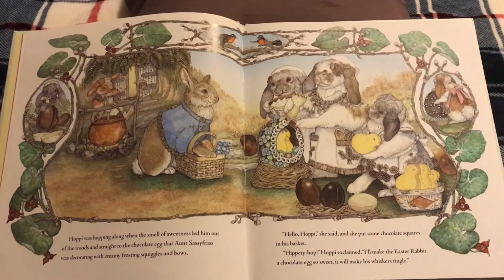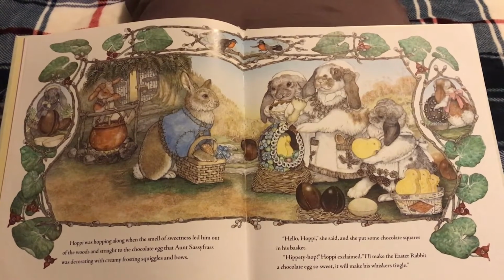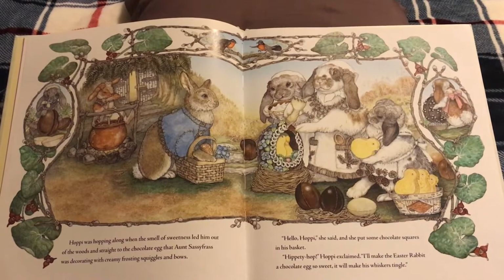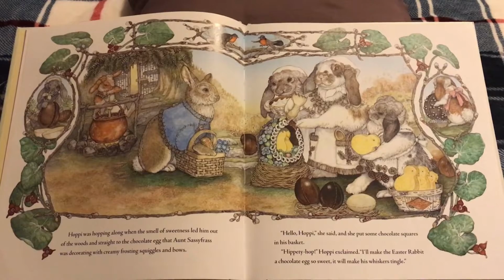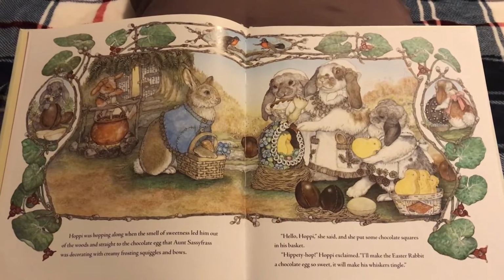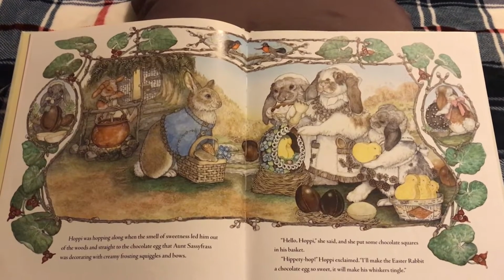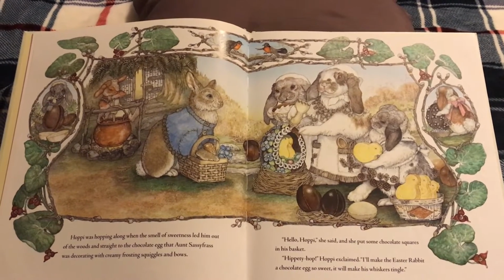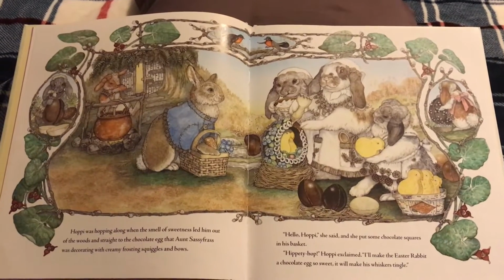Hoppy was hopping along when the smell of sweetness led him out of the woods and straight to the chocolate egg that Aunt Sassafras was decorating with creamy frosting squiggles and bows. Hello, Hoppy, she said, and she put some chocolate squares in his basket. Hippity hop, Hoppy exclaimed. I'll make the Easter rabbit a chocolate egg so sweet it will make his whiskers tingle.